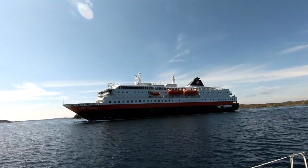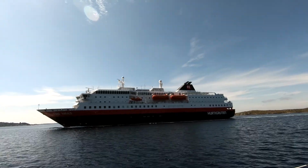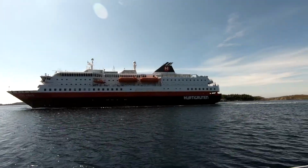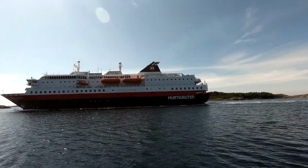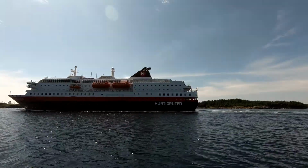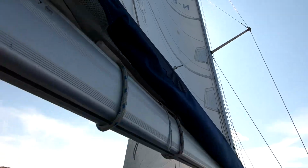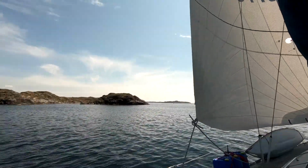So yeah, I did not expect this. Just came out of this cut, turned the boat around and reset the sails. So we are now just a few meters from putting in our final course of today. So just rounding this corner here.